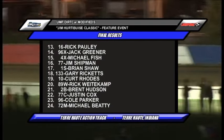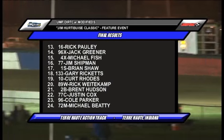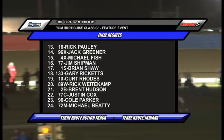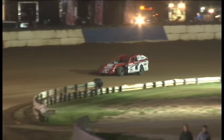Brock Burton working on the outside row number 7. That was his starting spot. Obviously, he had some help after a few cars had to exit the racetrack due to the melee that we had here on the front stretch. But that said, he wheeled that car around and gave Richie Lex a run for his money.